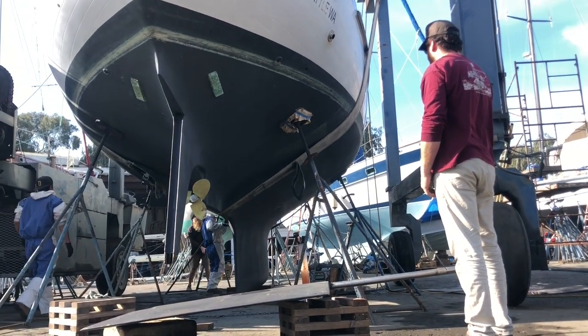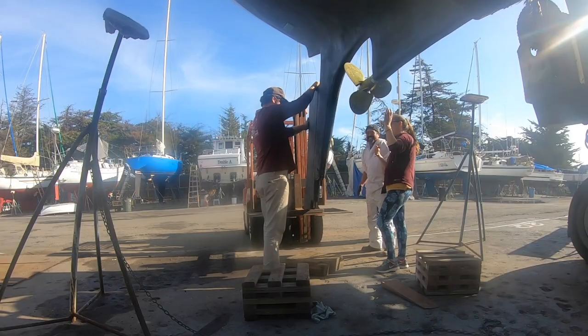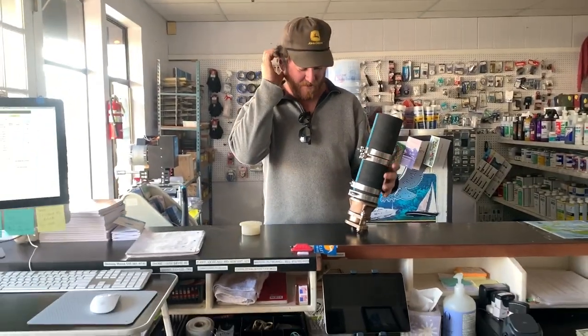Once we cut away the old fuel tanks and serviced the steering gear, we were ready to put the rudder back where she belonged. All right, what did you just discover?